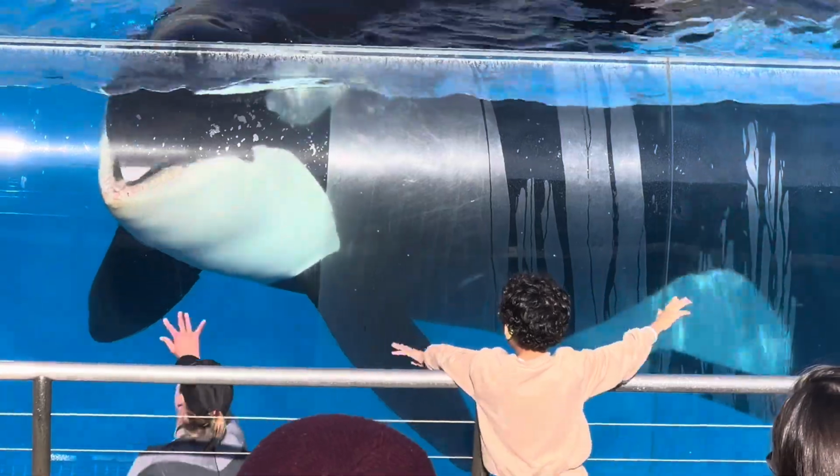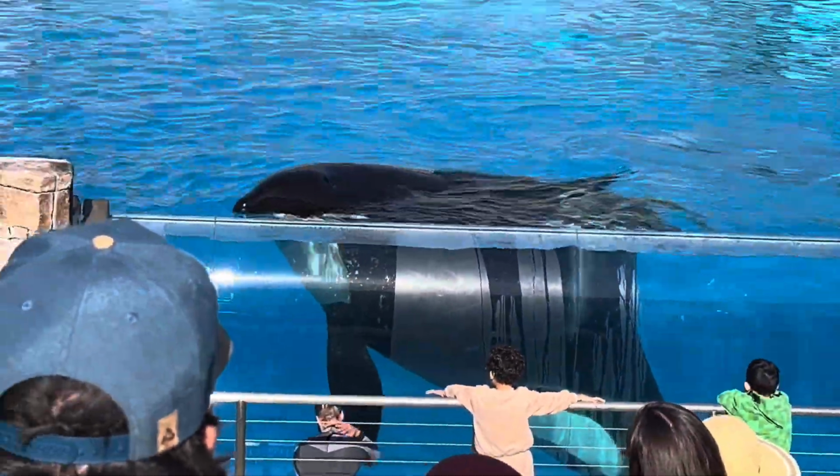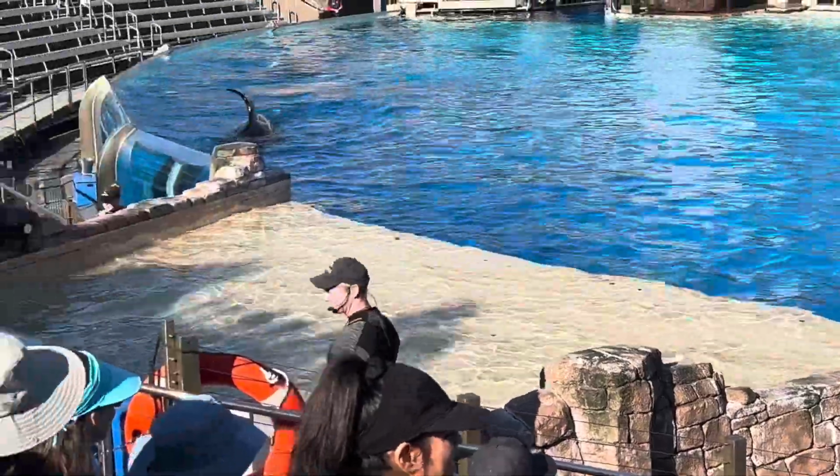The HELPERS acronym allows us to make sure that every day is kind of different for our amazing family of killer whales.